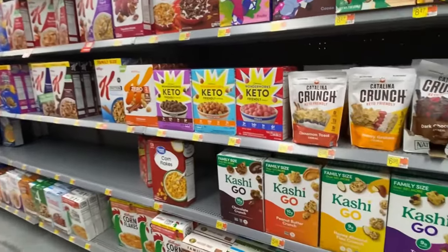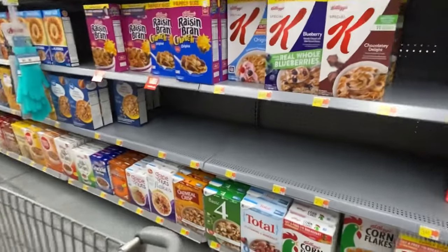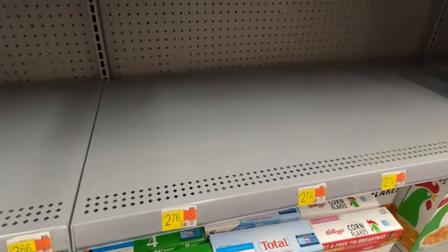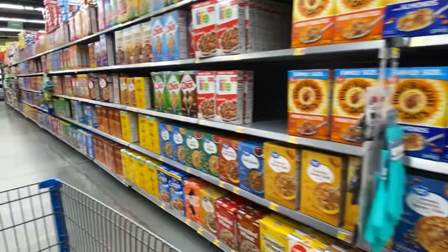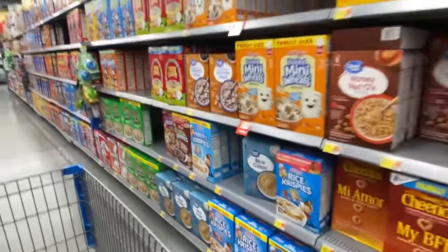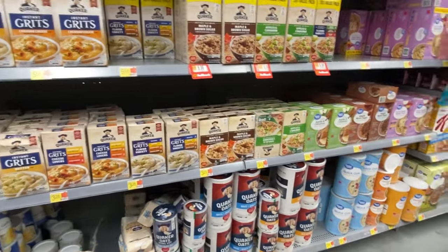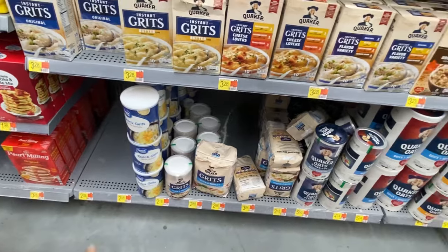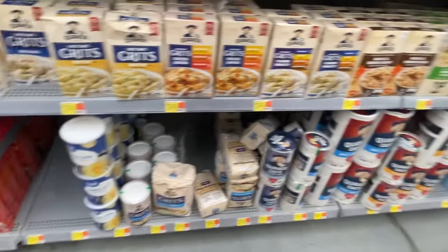It's making me want some coffee just to smell it. Whatever cereal that is, they have sold out of those. So they have the instant grits, the ones with the different flavors. They're like $3.28. Then you have your quick grits for $2.18. The one they have for $2.08 right here is all gone.